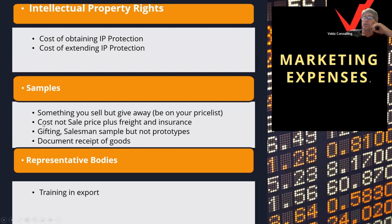So in a sample, it's your cost price, not your sale price. And then you can include your freight and insurance. So the fashion industry gifts a lot. They'll have samples. You can use your samples that you're giving away, but not your prototypes. As I said, the fashion industry gifts a lot.